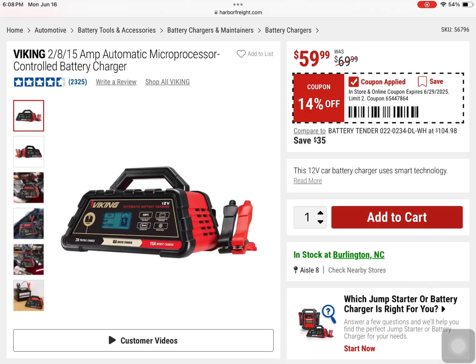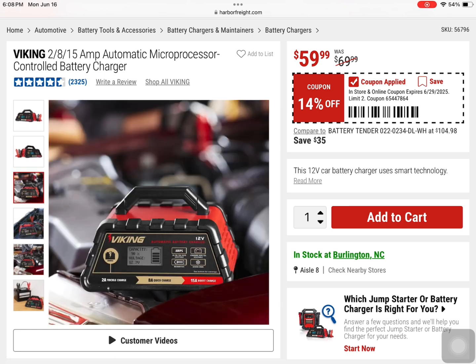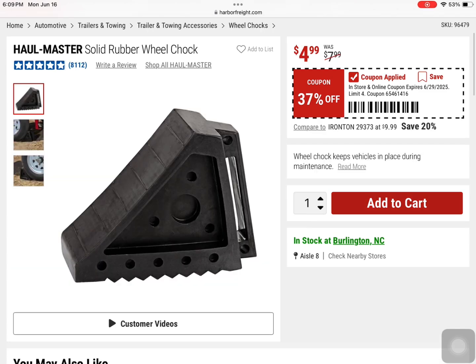Now, this is the Viking microprocessor battery charger. It does not have the jump starter feature, I don't believe, on this, but you can charge your battery. $59.99. It was $69.99 here. And this is great, again, if your car works on all kinds of 12-volt car batteries and uses smart tech, so it's not going to overcharge your car battery, so you don't have to worry about that. And if your car is frequently dying, this may be something that might be helpful.